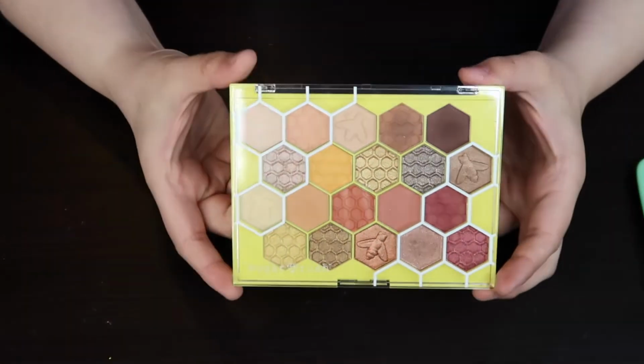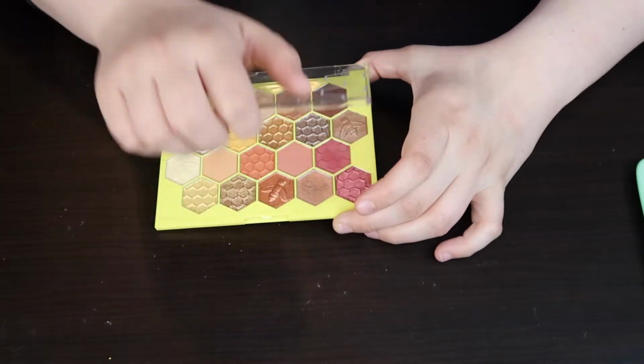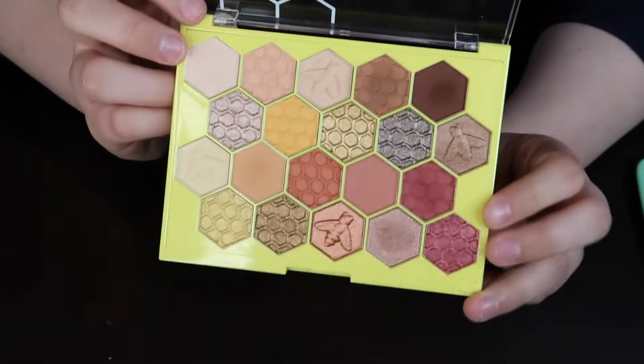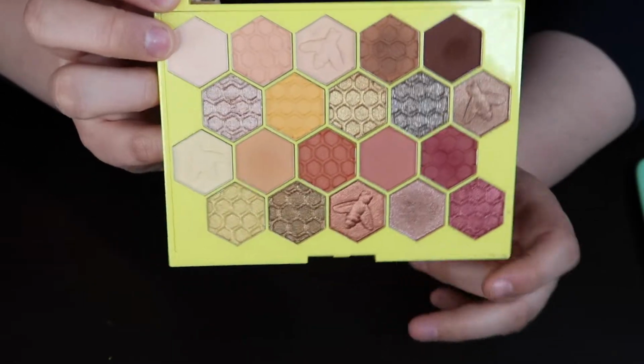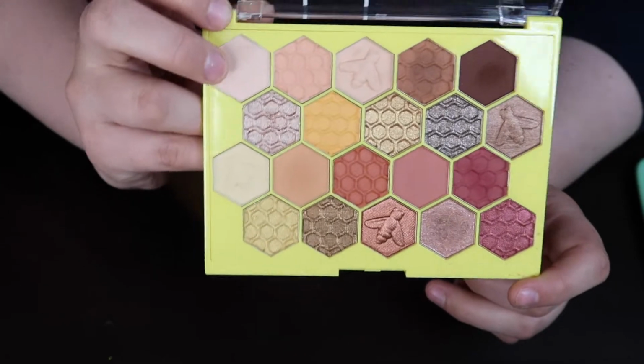Two left from this section. This is the Sugar Rush BU palette. This is Tarte's sister brand, and I bought this specifically because it's cute. No other reason, literally because it's cute. I didn't need another neutral palette, but the bees sucked me in, and I love this.